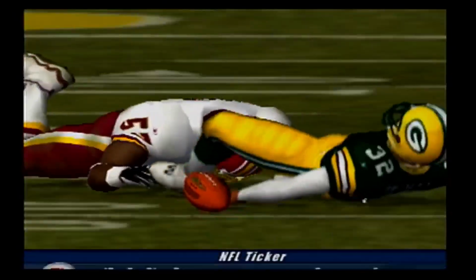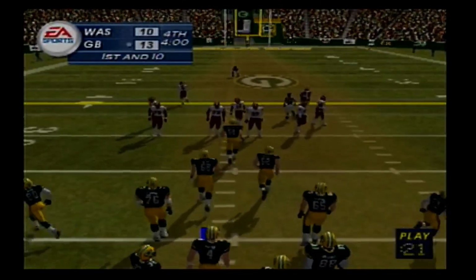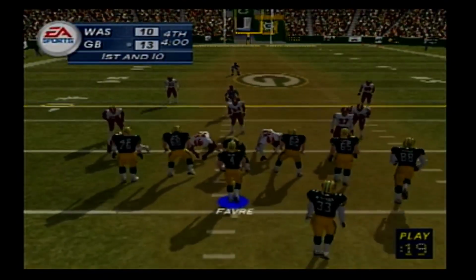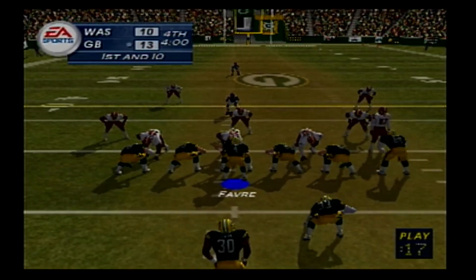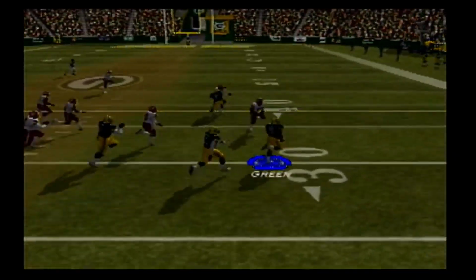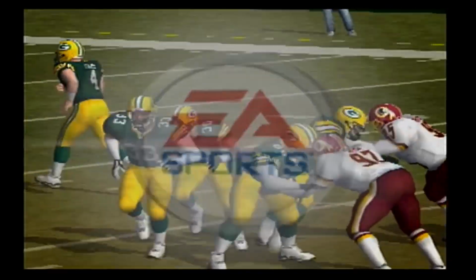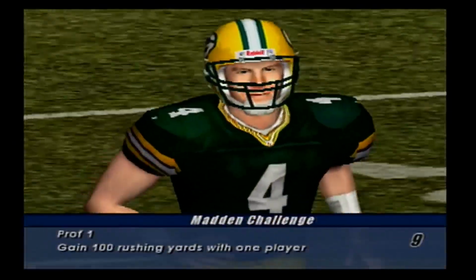The defense needs to come up big with a stop here. So they have first and 10 here. Ball on their own 29. And it looks like an upset on. Green looking for a seam. Missed tackle. Bailey makes the tackle at the 37-yard line.